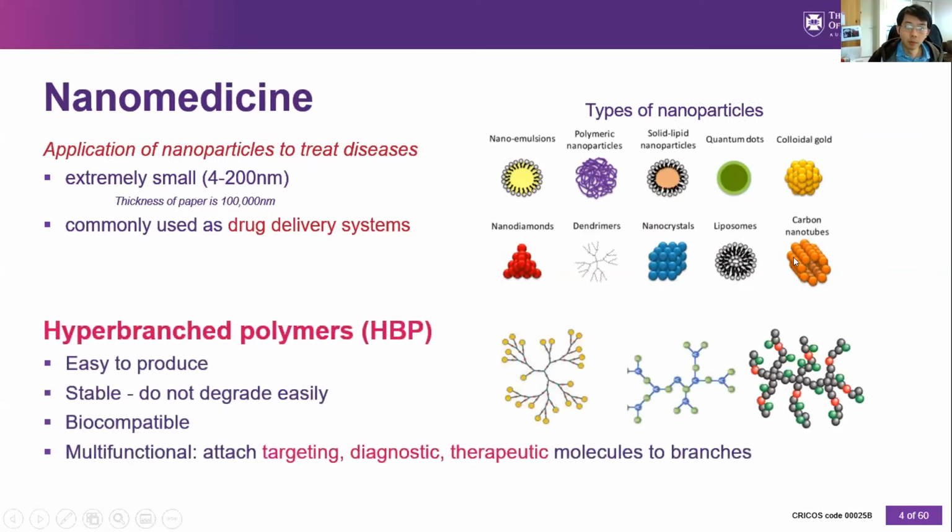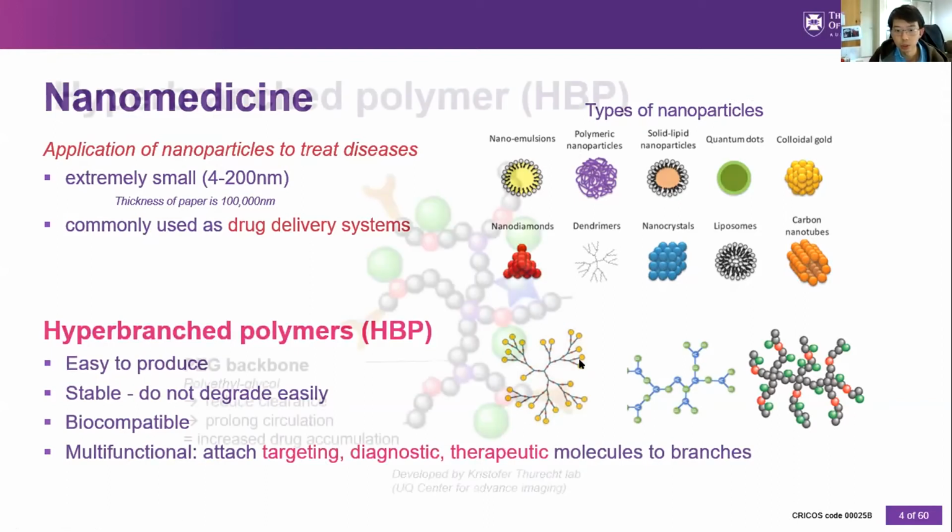The type of nanoparticles that I'm using in my project is known as a hyperbranched polymer, also known as HBPs. They look like they have multiple branches. It's very easy to produce in terms of the chemistry. They are stable, they do not degrade easily in the body, they are biocompatible, and they can be multifunctional, because it really depends on what molecules you attach to the branches. In my project, I'm attaching a targeting, diagnostic, and a therapeutic molecule to the branch.